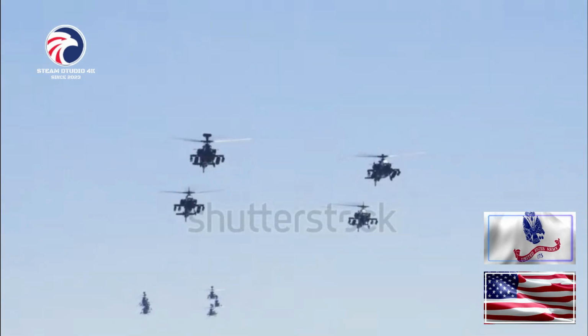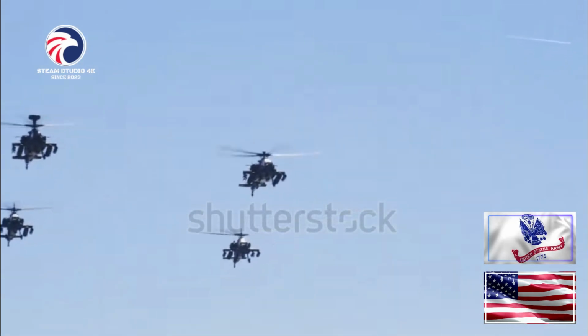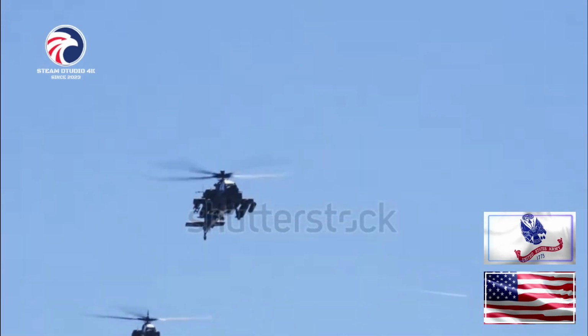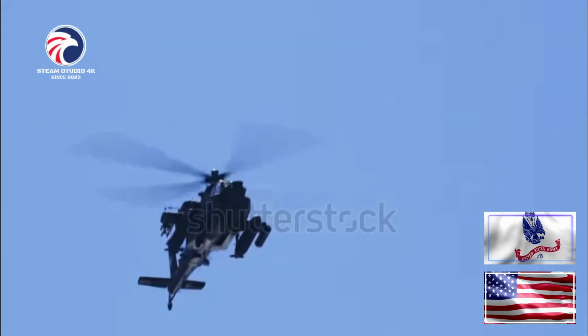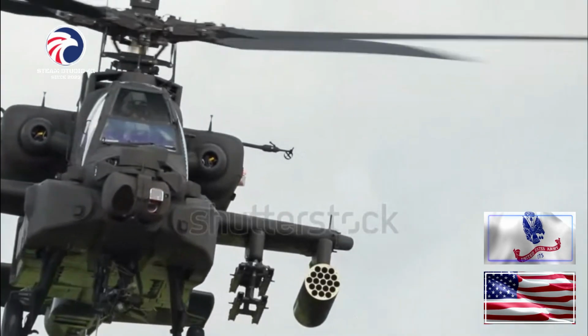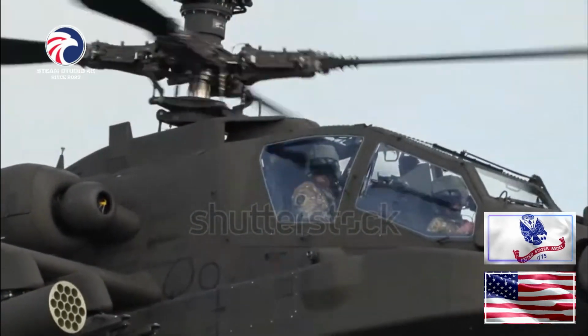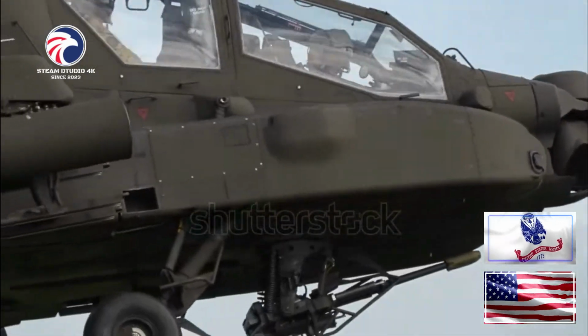The primary modifications to the Apache are the addition of a millimeter-wave fire control radar, FCR, target acquisition system, the fire-and-forget Longbow Hellfire air-to-ground missile, updated T-700-GE-701C engines, and a fully integrated cockpit. In addition, the aircraft receives improved survivability, communications, and navigation capabilities. Most existing capabilities of the AH-64A Apache are retained.